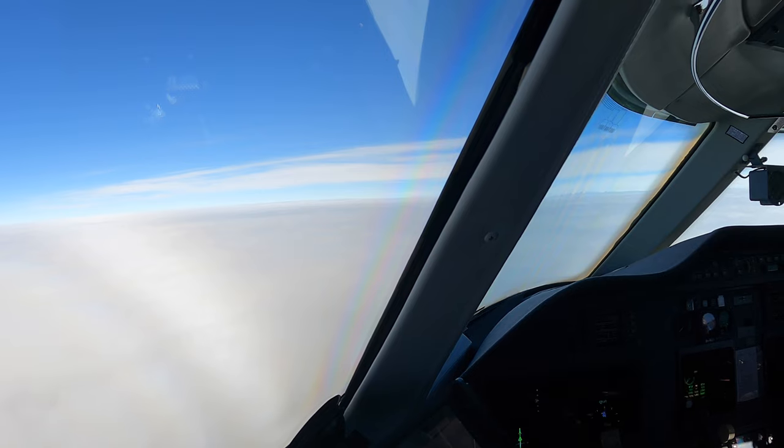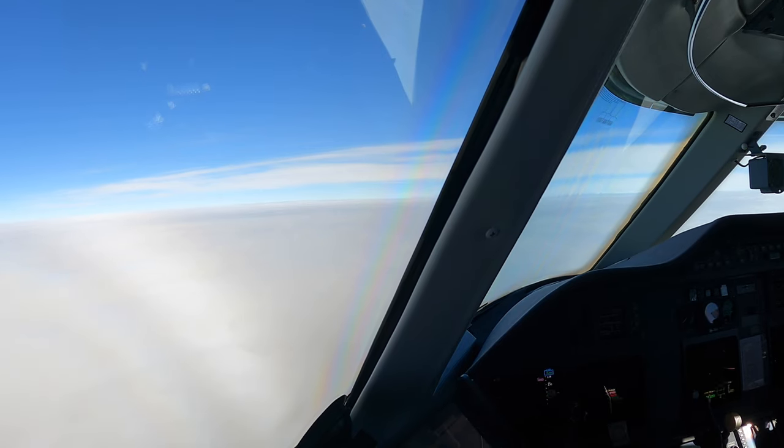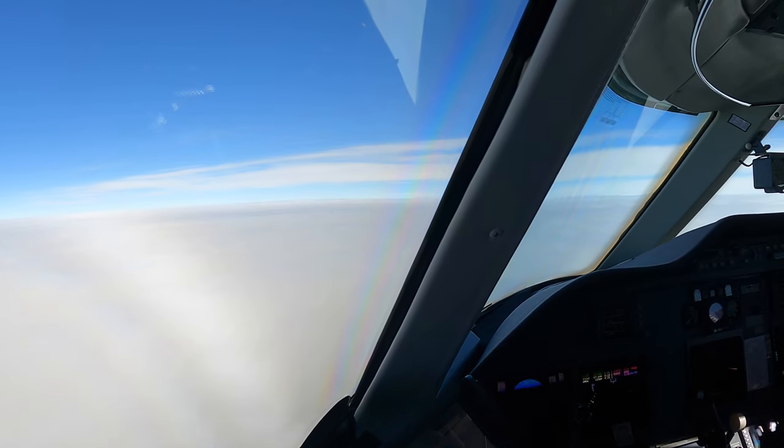Significant aircraft hazardous weather information, AIRMET for ice within the Midwest. All this information available from your flight service.